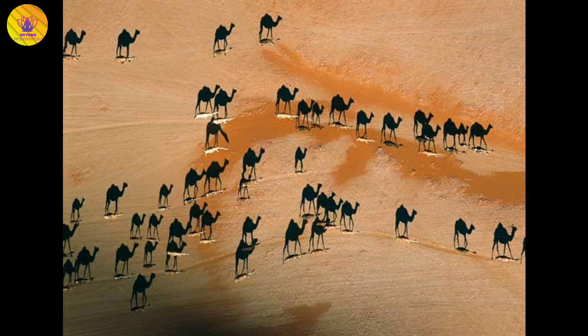But the images of the camels in this photo aren't actually camels at all. Rather, they are the shadow of the camels. The small white lines at the bottom of the camel's shadow are the actual animals.